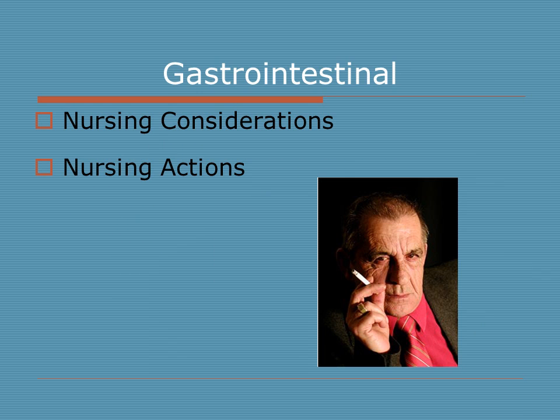So considerations: we need to encourage routine bowel habits. Diets should be adjusted to encourage healthy bowel evacuation, and stool softeners should be considered because they may be beneficial. Nursing actions: encourage good oral hygiene, properly fitting dentures, prompt treatment of dental caries and periodontal disease, appropriate amount of time for meals in a relaxed atmosphere, and maintenance of an adequate intake of fluids.